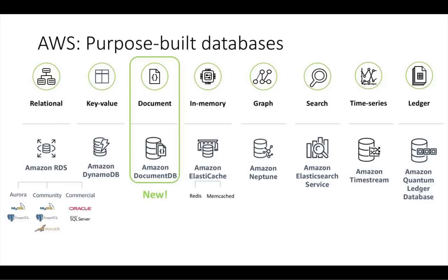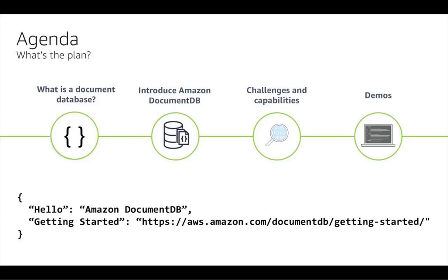So today what we're going to talk about is Amazon DocumentDB, a fully managed MongoDB compatible database service designed from the ground up to be fast, scalable, and highly available. So what's on the plan? Well, we're going to take a short detour. We're going to talk about what is a document database. I know that many of you use document databases today, but for those who don't, we'll talk a little bit about how we got here today. We're going to spend some time introducing Amazon DocumentDB. We'll talk about the challenges that our customers have expressed to us, and talk about the unique capabilities of Amazon DocumentDB that fit those customer pain points.